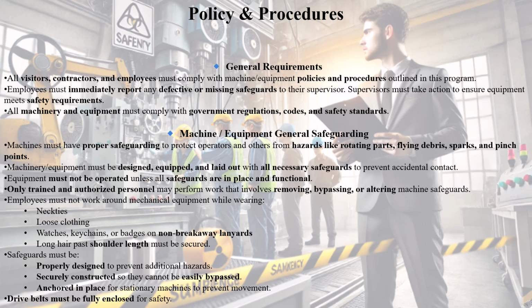In this section, we will cover key policies and procedures related to machine and equipment safety. All employees, contractors, and visitors must follow the safety guidelines established in this program. If any safeguards are missing or defective, employees must immediately report them to a supervisor, who will take action to ensure compliance with safety standards.